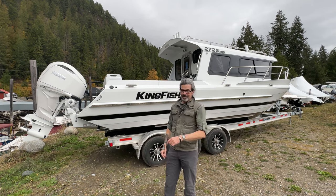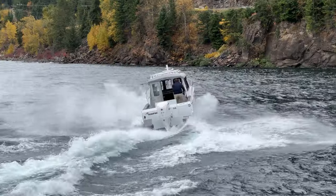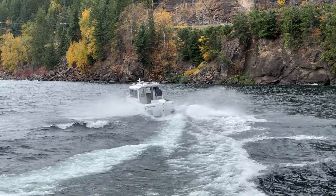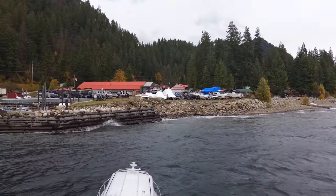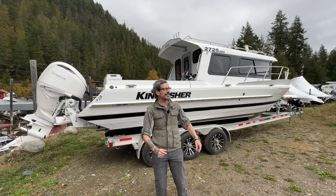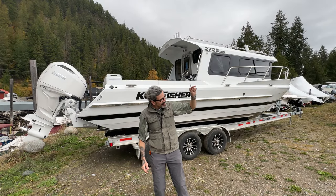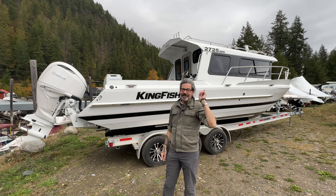You want to take a look at this boat? You got to come on down to Jones Boys Boats on beautiful Kootenay Lake, where test drives are open year-round. No joke, that gorgeous lake never freezes over. You want to take Christmas holidays? Come on down to Jones Boys. Grab a hotel, visit beautiful Kaslo and Ainsworth, BC. Go boating and fishing. Take delivery of your boat right on Kootenay Lake. That's what I love about this place here, not to mention the great and friendly service.